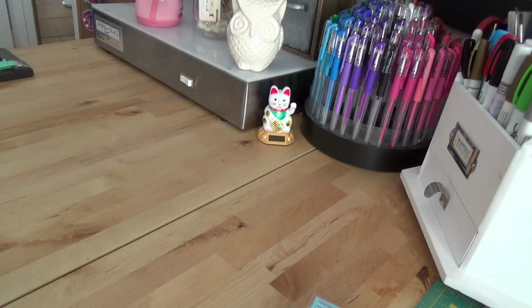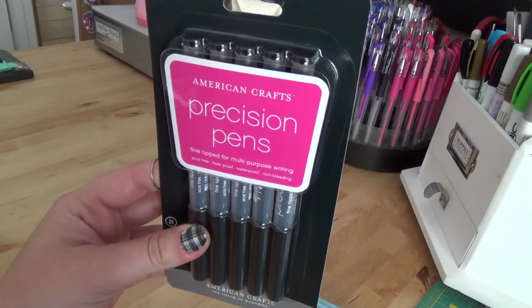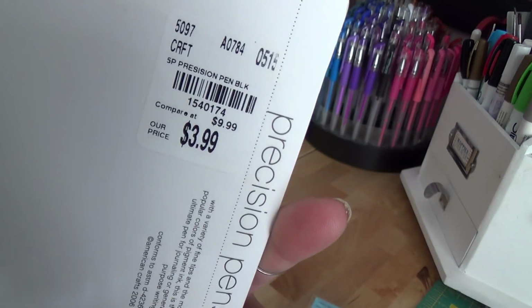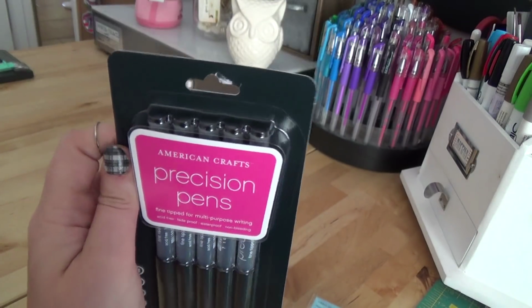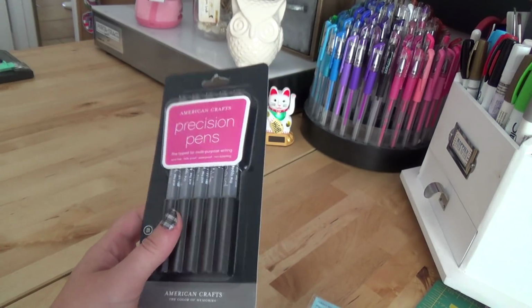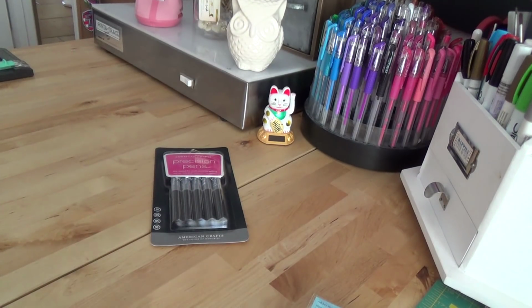Getting right into it, one of the first things I came across were these precision pens by American Crafts. These are the sizes that you get. This bad boy was $3.99, and these pens are fantastic, especially if you just need to write on washi, pictures, whatnot. They're pretty good. So I'm happy to find that at such a fantastic price.